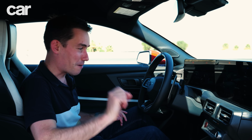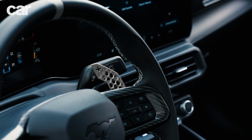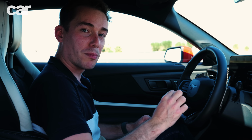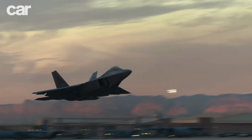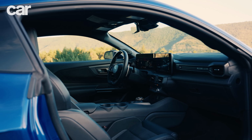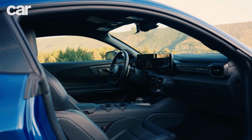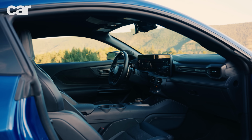And also, my favorite bit, the gear shift paddles. They are 3D printed, and the material that they're made from is recycled from F-22 fighter jets. That is seriously cool. That's the kind of detail that makes you sit up and pay attention. It's so brilliantly unnecessary, but that's the sort of thing that you want to see on a car like this.